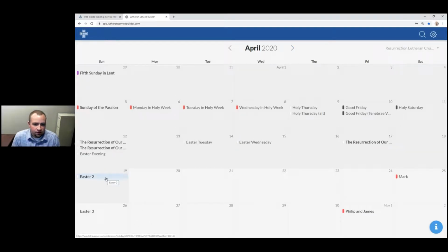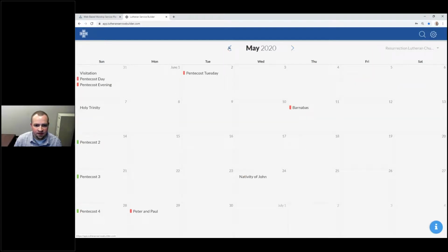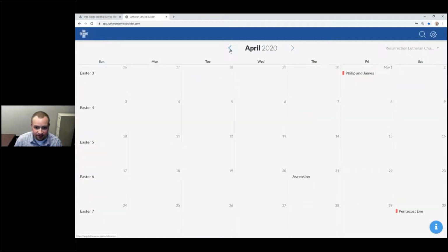Now, as you go to plan a service, we assume that you're going to plan it on a service where there's a church holiday, meaning an occasion in the church year, not a party kind of holiday. When you see those here, you'll also see the proper liturgical color. So you've got red and black and then white there. It's kind of hard to see during Easter. And you can imagine that the majority of the year, you're going to see green. There we go. So that's what those indicate.